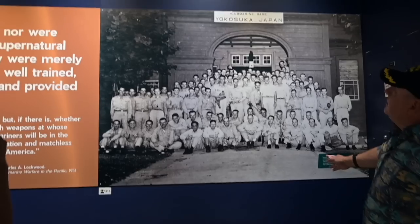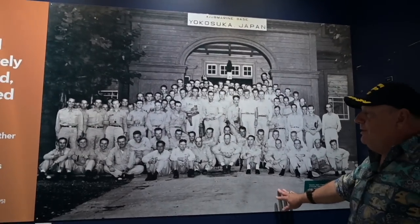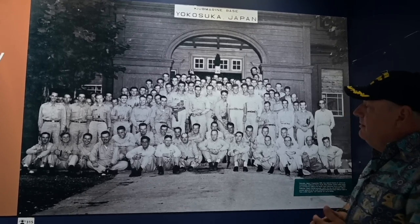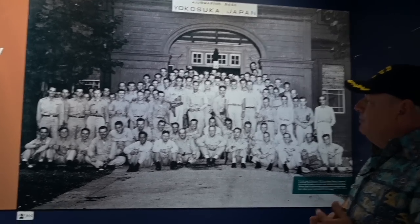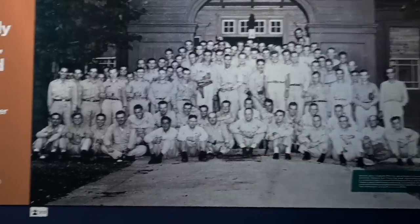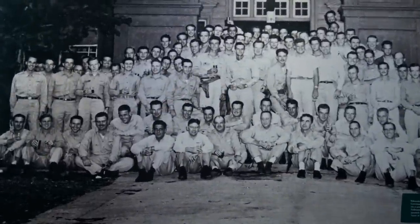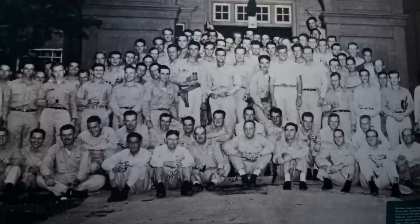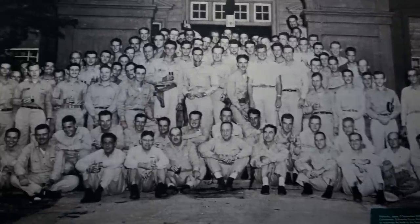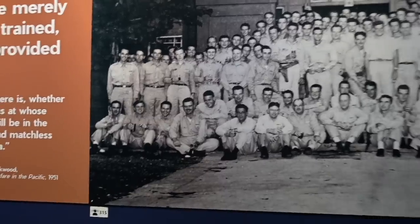So this picture was taken on September 2nd, 1945, on the Yokosuka Naval Base. This is all the submarine officers that were present in Yokosuka for the surrender. This is Admiral Lockwood here in the middle. When he took command of Sub-PAC in early '43, he sent a message out to his captains, and he said, "I look forward to joining you for a drink at the submarine base Yokosuka Officers Club after we've whipped the Japanese."